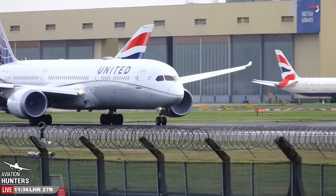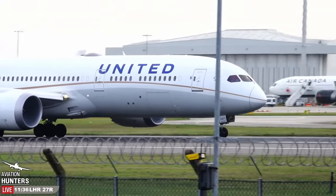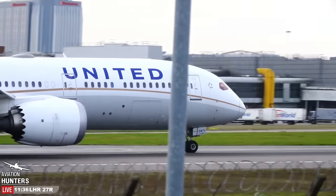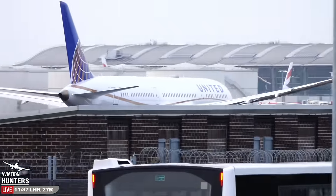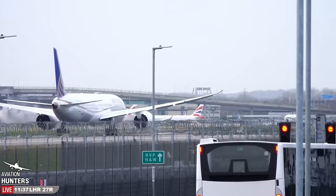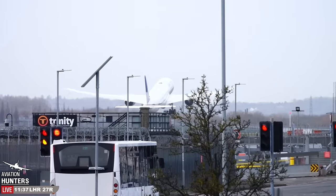Flight number UA26 heading to Denver. This is a United Boeing 787-9 Dreamliner with the reg N29977, heading to Denver. That is a 6-year-old 787, registered in December 2017.